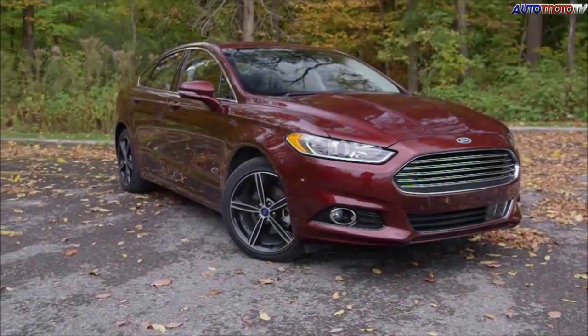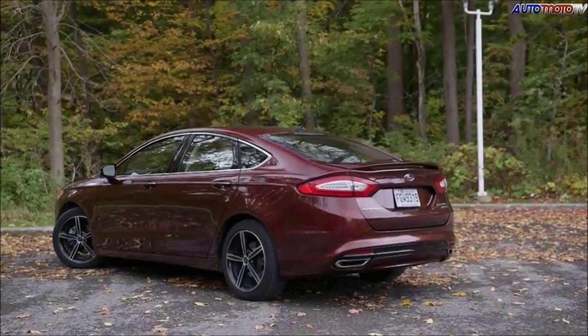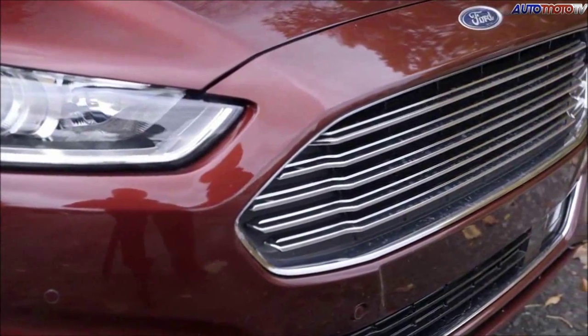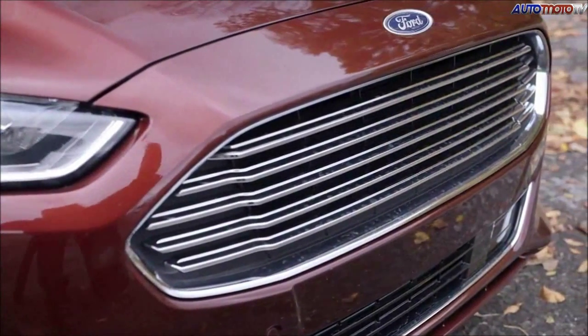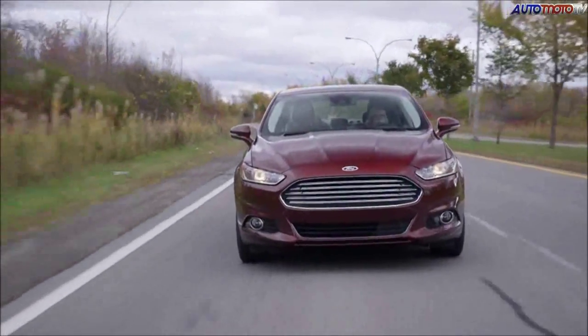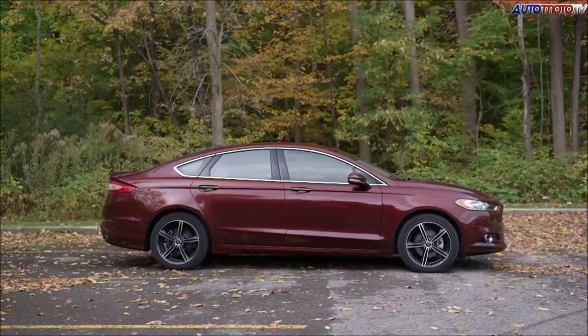Thankfully, the Ford Fusion has come a long way since it was launched a couple of years ago. Gone are the boxy, unattractive days, and now there's a sleek, sophisticated, modern-looking vehicle. The Ford Fusion is overall a really handsome car. It looks current and it works well in today's market. The front end has a really distinctive look, the rear as well. It gets attention on the road, and in my tester color, I absolutely love it.